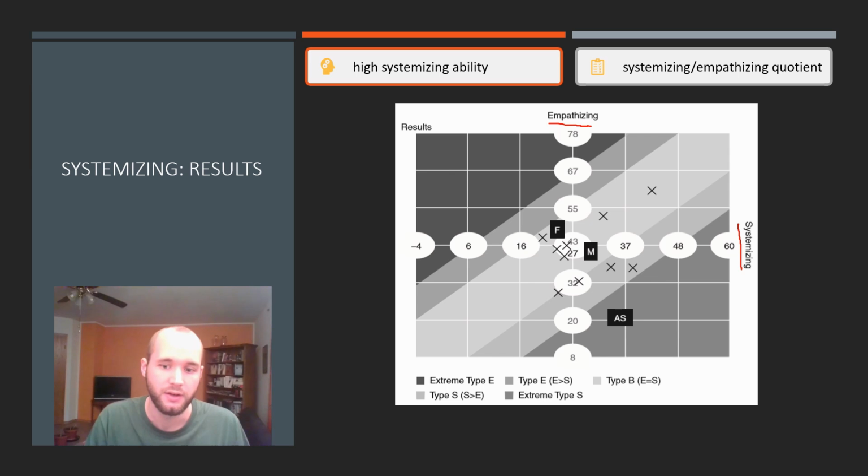And then, depending where you fall, you also have these shades of gray, which categorize you into different types. For example, extreme type E, if you would fall somewhere in this range, would indicate that you are a really extreme empathizer. You have a really high empathizing ability and a pretty low systemizing ability. And on the other hand, if you would fall here, maybe you're balanced, you have equal amounts of empathizing and systemizing ability. If you would fall down here, you would be the extreme type S, so extreme systemizer.